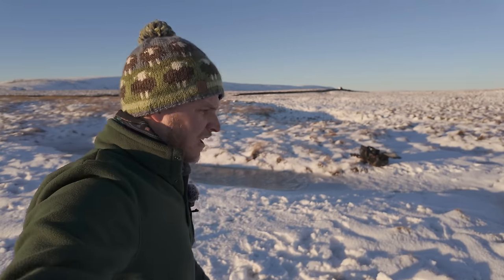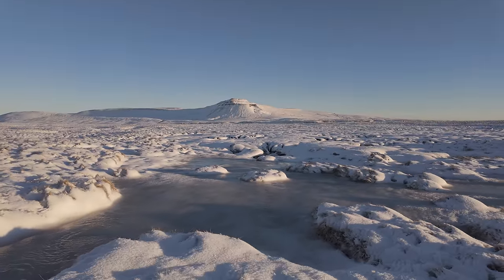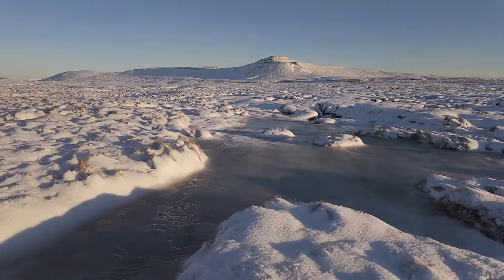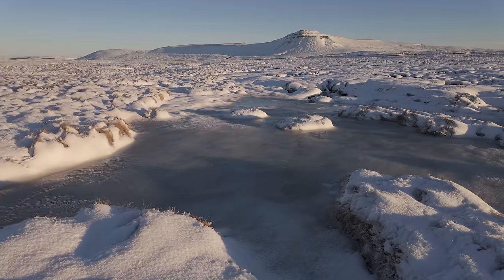Wow, so I think we found it. This is exactly what Mark described, really. I'll just show you as we've got, it's almost like a frozen tarn, I suppose. Big, massive puddle. So, oh my gosh. I mean, look how exciting this is.